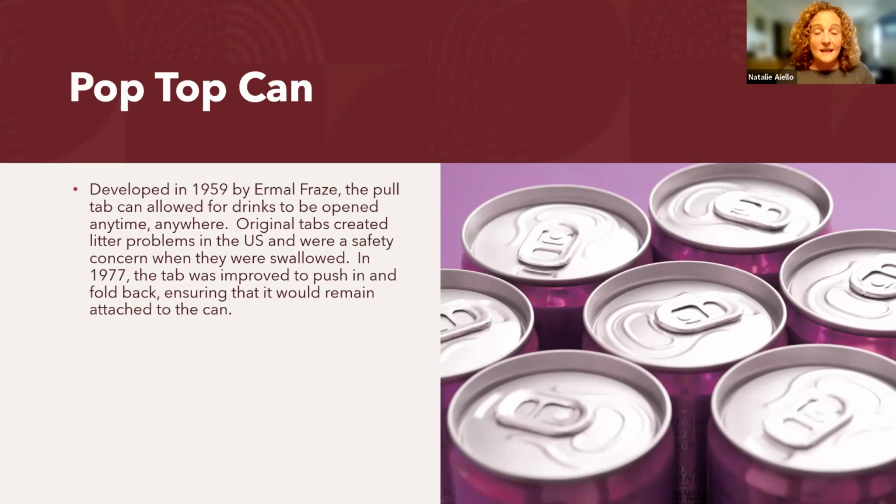Originally, the tabs that he created were a litter problem in the US and a safety concern, because originally those tabs, you'd pull it off the can and then people would throw it on the ground, or some people would put it in their mouths and try and eat it and it would get stuck in their esophagus and cause safety concerns if they tried to swallow it. So it wasn't until 1977 that they improved the tab to push in and then fold that tab back to make it stay as part of the can.